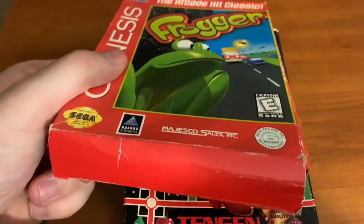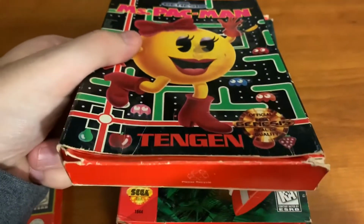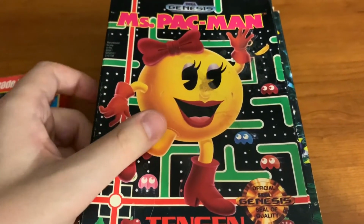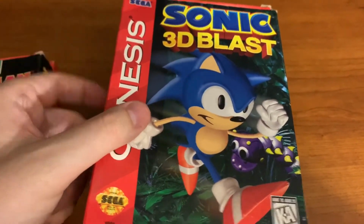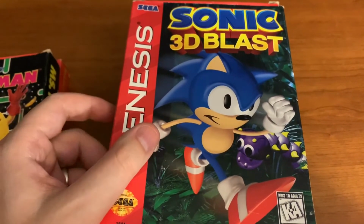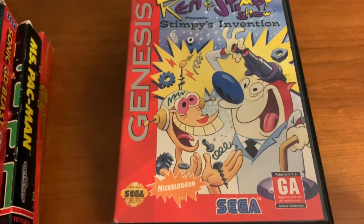Frogger, this is the paper box. Pac-Man, this is also a paper box. I have the hard plastic box for this one. Nice one to see, Sonic 3D Blast. Actually have this for the Sega Saturn. That's pretty cool. All these games are complete.